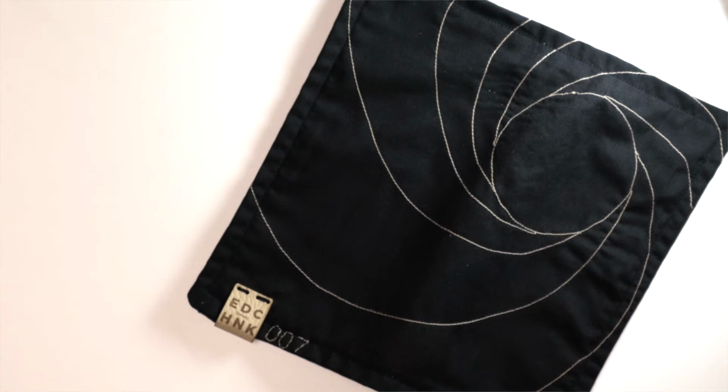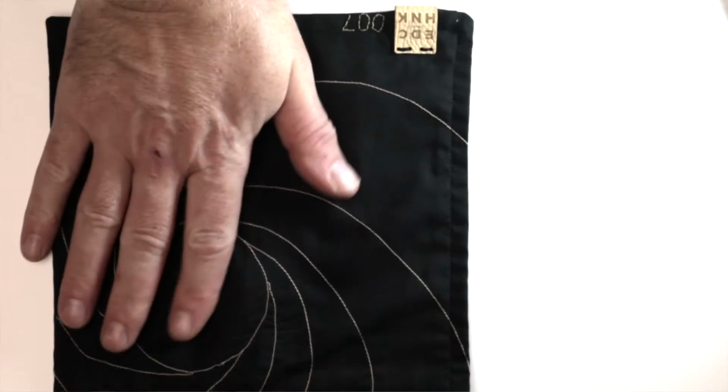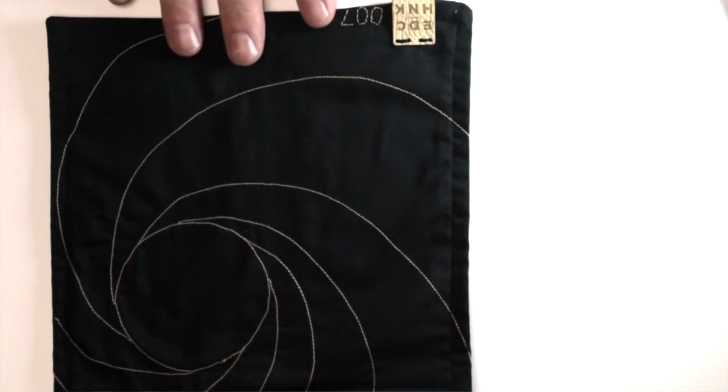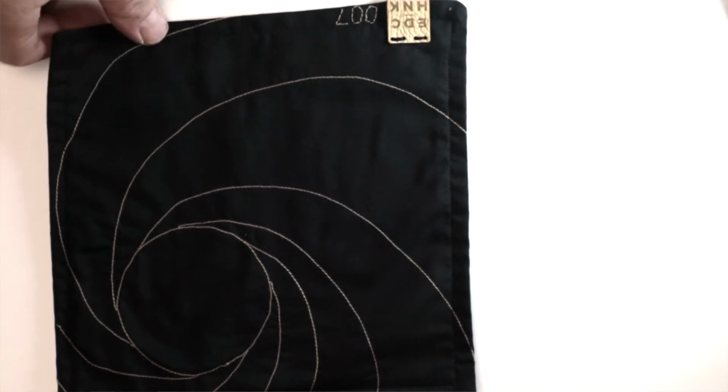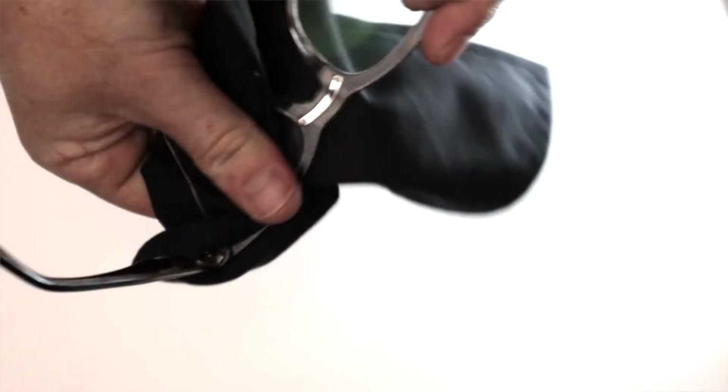Whether it's day or night, you know Mr. Bond is going to have a handkerchief, and I have got this limited edition hank by EDC Hanks. You know I love their hanks, and he has specially commissioned this one for this video, so big shout out to them. Thank you so much. And of course it has the golden eye stitched onto the hank with the little 007 in the corner. We've got our microfiber cloth for cleaning our tech, as well as the hanky for wiping the sweat off.